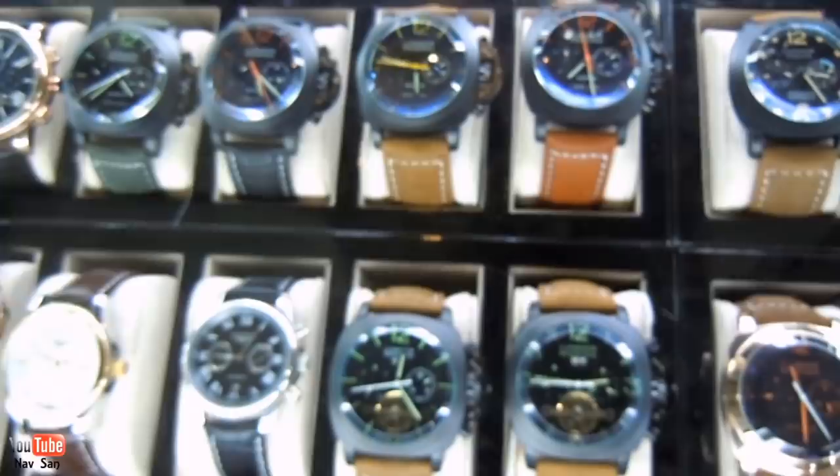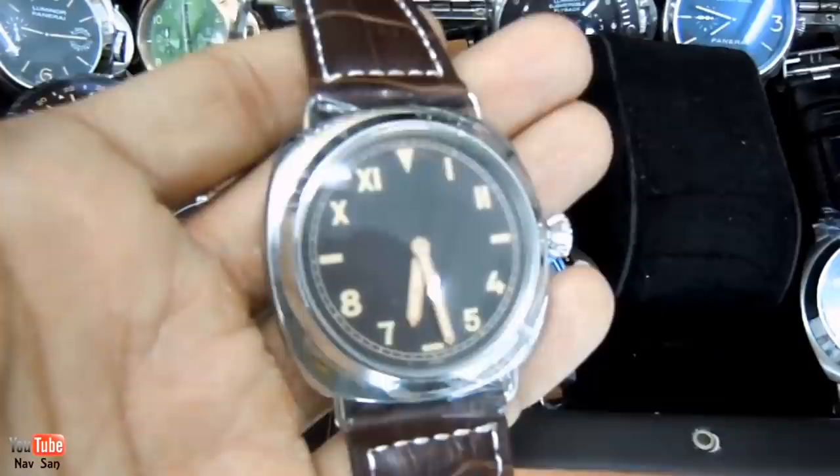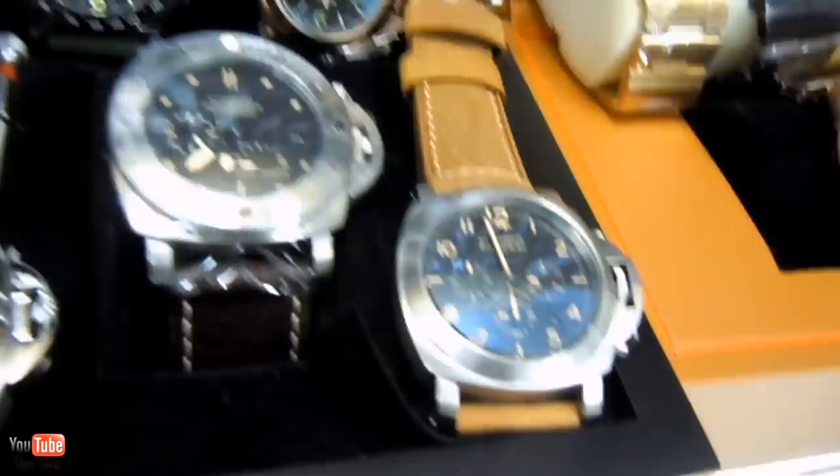Gucci. Gucci, not Gucci. Let's have a look at Panerai Chopin. Nope. Bell and Ross. Too big.